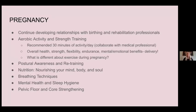You have increased blood volume. So we really need to make sure we're watching the overheating, the water, maybe a snack. It's gonna look different than that during that prenatal stage. And so just always consulting and keeping up with your medical provider on exercise recommendations, and maybe even finding a great pregnancy group where you're with someone who's trained instead of just regular large group exercise classes.